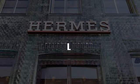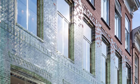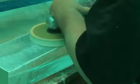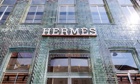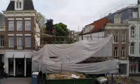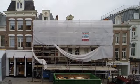Let's take a look at the Hermes store design by MVRDV in 2016. The facade, called the Crystal House, beautifully blends sculpted glass with traditional terracotta brickwork from a Victorian townhouse. Using glass allows natural light to flood the interior, creating a bright, inviting atmosphere that highlights the luxury products inside. At the same time, the glass's transparency and smooth texture contrast with the rough, historic brick, mixing old and new in a visually stunning way that naturally draws attention from passersby.